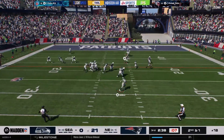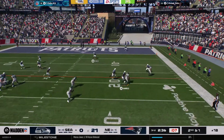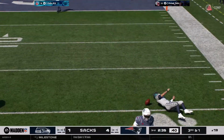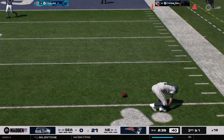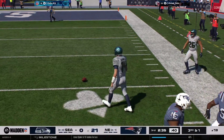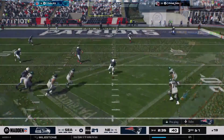Darnold to the air once more. Forced to his right. And he's going to somehow manage to get back to the line of scrimmage. But that's it. It'll be third down. And it's third down. Third and long. Here we go.